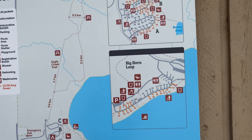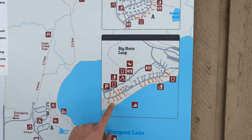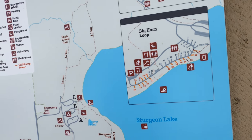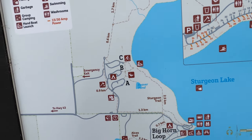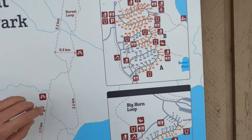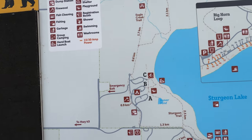This gives you a better judgment of the Bighorn Loop, which would be way down here. See, there's a bunch of camping spots right in here. So there's 34-ish. That would be the Bighorn Loop. And then there's A, B, and C, which is all over in here, which you can see up in there. So this would be the more crowded area. So I guess this would be a kind of busy spot.